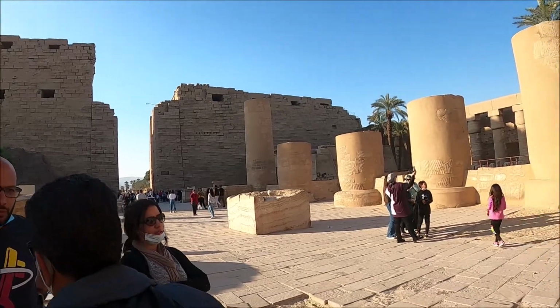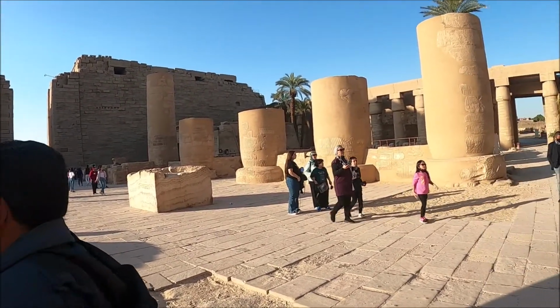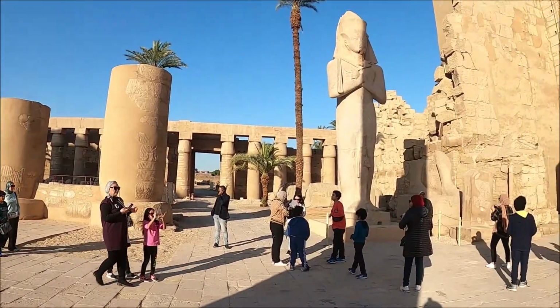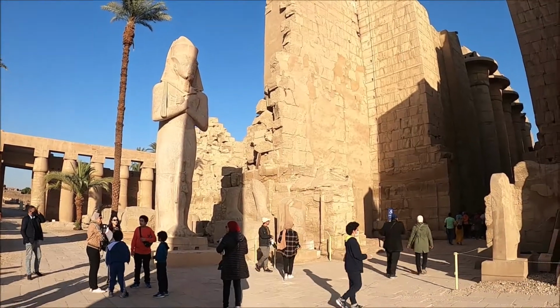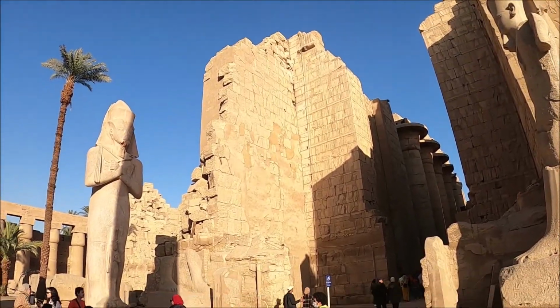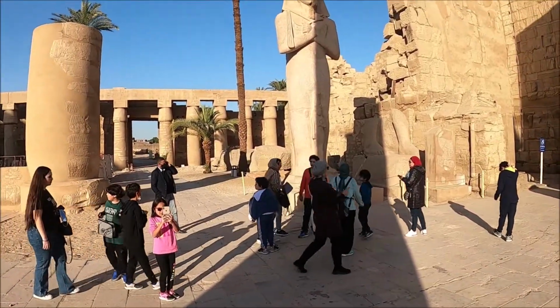He had 34 wives, 200 children. Whoa. Yeah, he was a busy man. Which Ramesses? Ramesses II. He was a busy man. But he had a favorite queen, Queen Nefertari. We had Nefertiti and Nefertari. Okay. Nefertari was the favorite wife of Ramesses II.